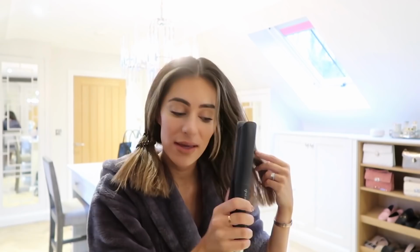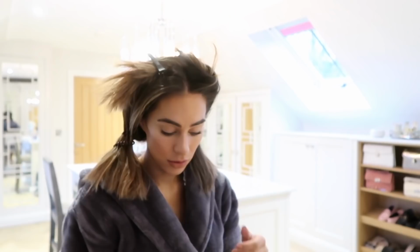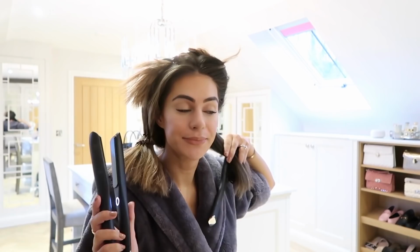So I'm going to kick things off by sectioning my hair, grabbing my brush, turning it on, and just straightening everything ready for waving. Straightening everything, like everything in my path. It heats up so quick as well. There you go.